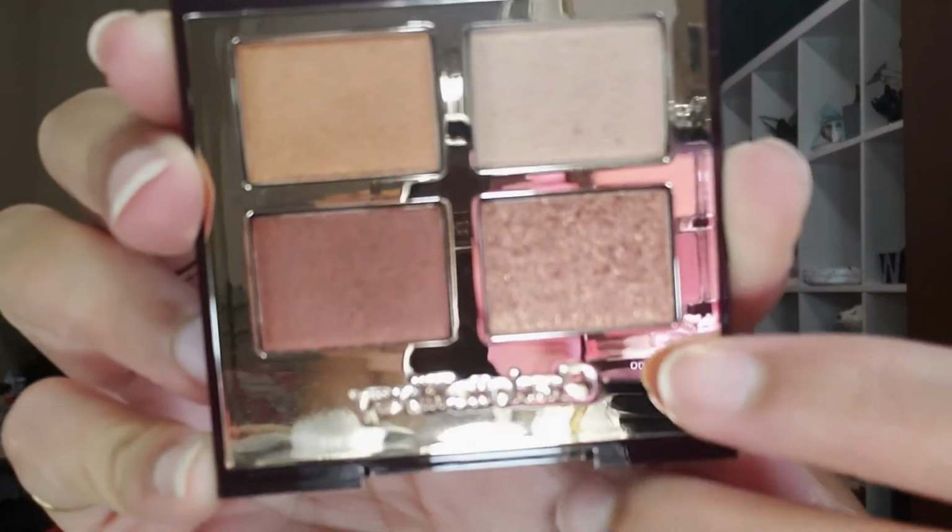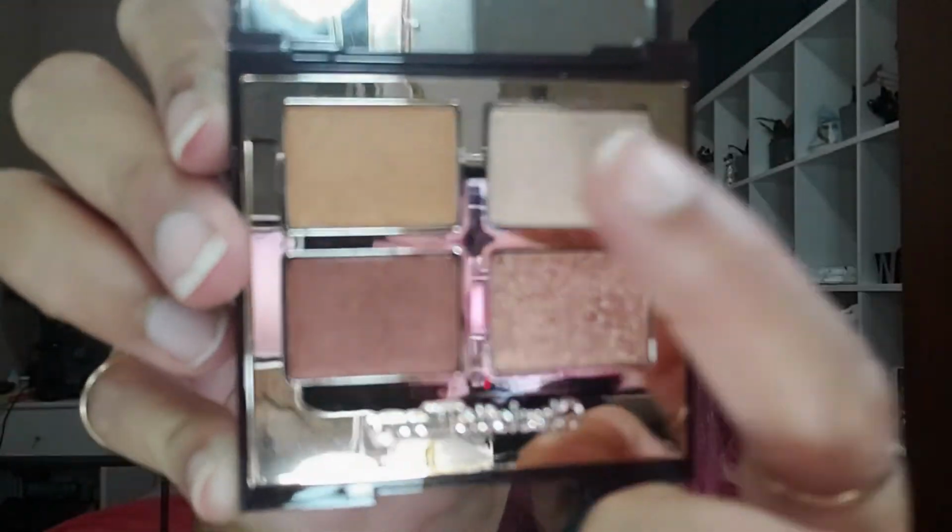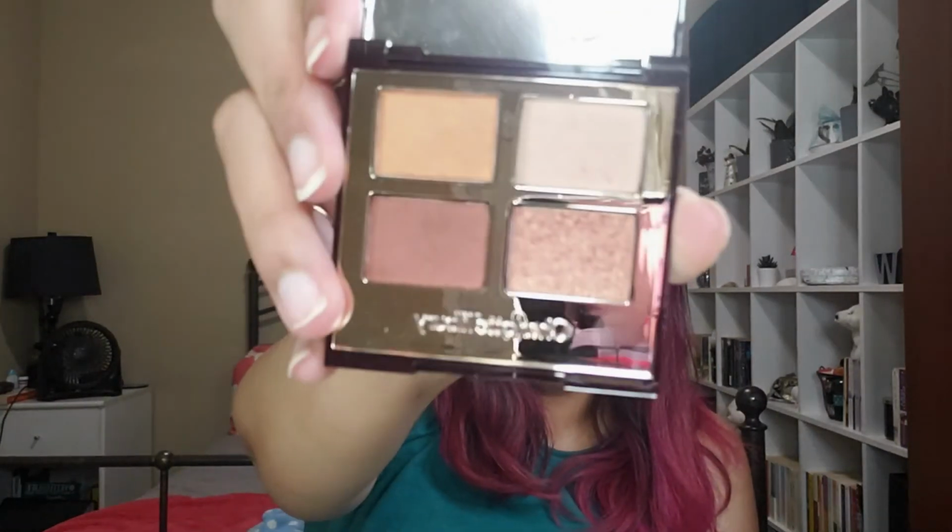So I think I've only used these three. I haven't used this shimmer shade right here. So you can see I use those three. But it's a very basic quad. If you want something small, a quick easy look, this is your everyday office look or whatever. And if you want to spend the money, because it is luxury, for this quad, I can't remember how much it is, but I only have 2 of her quads just because I think she was having that summer sale last year, and that's when I picked them up.